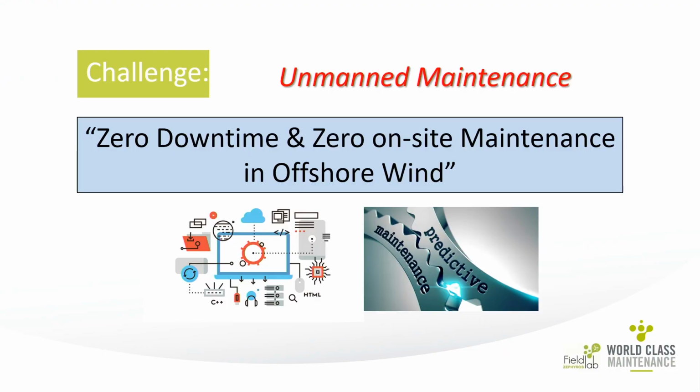Of course, as I already told you, the ambition of Field Lab Zephyros used to be zero downtime and zero on-site maintenance in offshore wind, but it has developed towards unmanned maintenance.